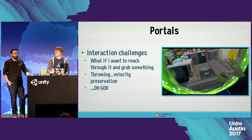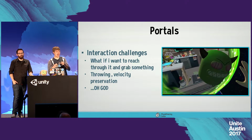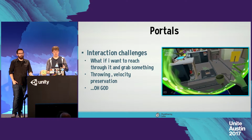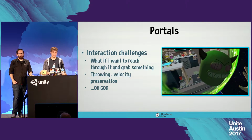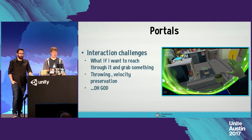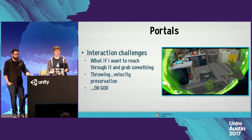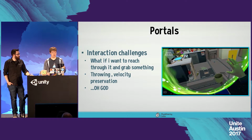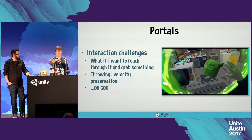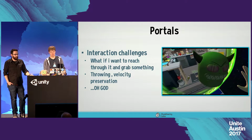Here, for example, is another example of the space scene where you have this floating mask that's in 0 Gs, and when you throw it through, it needs to get the gravity of the Earth and then fall down. So we ended up having to do a lot of work on conservation of velocities and how throwing felt through portals. The end result ended up being really awesome and people doing things we didn't expect. For example, at some point we've seen people reach through the portal into the bathroom and grab something off the bathroom sink and then pull it back through without actually walking through the portal at all, which is really cool.